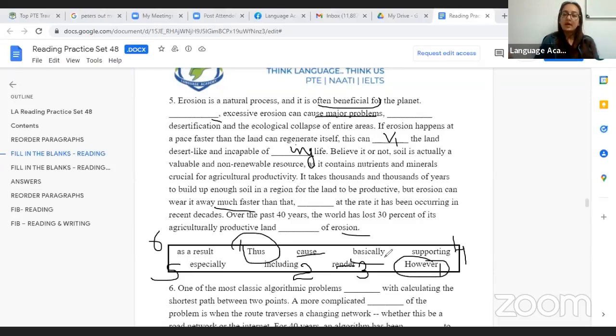So these are the answers. The first one is however. There were only two options, thus and however, and we were going opposite, so we go with however. The second one is a way of writing examples. We generally say like, such as, or including. If there is a comma, we go with including. This can make the land. Make means render. After of, we use the ing form of verb, so incapable of supporting life.